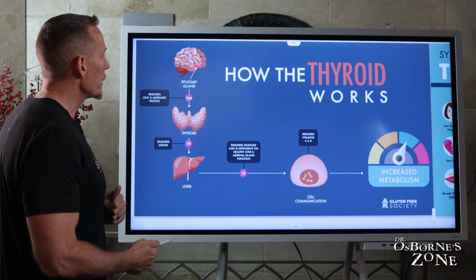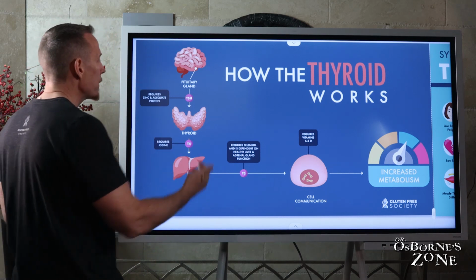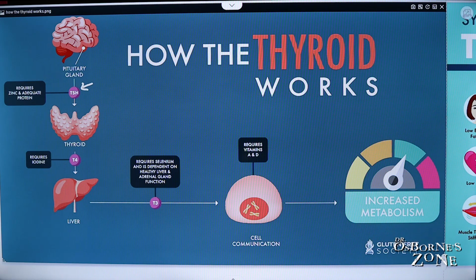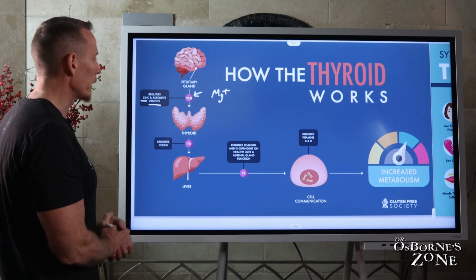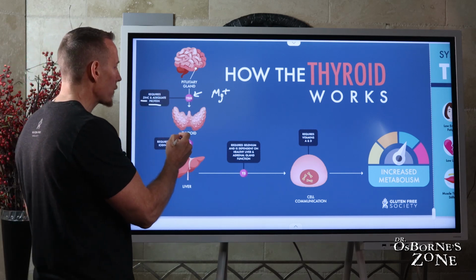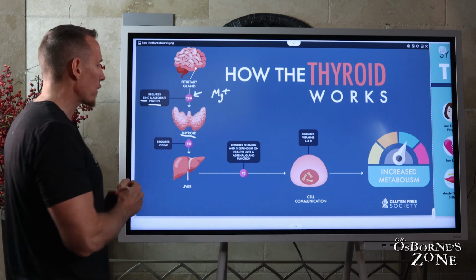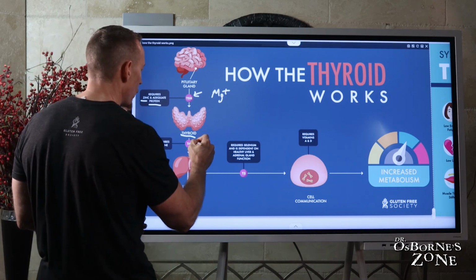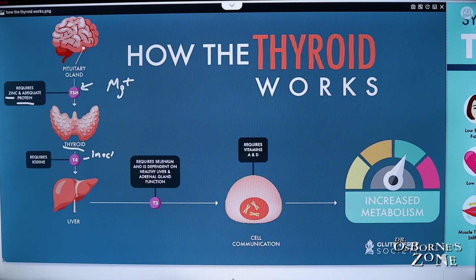So starting in the pituitary gland of the brain, where we make this hormone called TSH, thyroid stimulating hormone. Now, to produce TSH, that requires protein and zinc. It also requires magnesium. And so, again, these are nutrients that your body is not going to be able to make TSH adequately without. Once we make TSH, it travels to the thyroid gland itself, and it interacts with the thyroid gland and stimulates it to make the inactive form of thyroid hormone called T4. Again, it's inactive. It has to be activated.